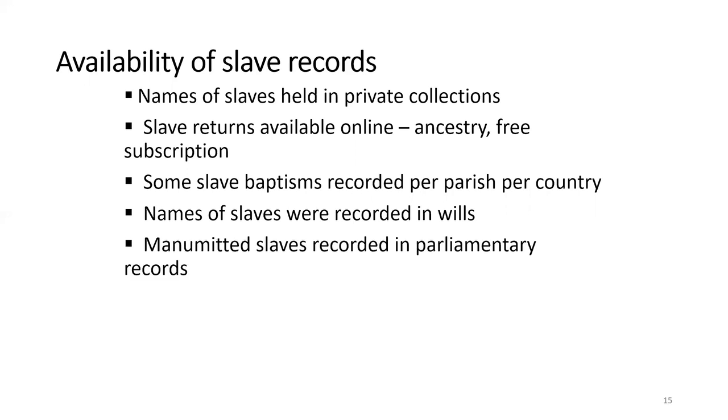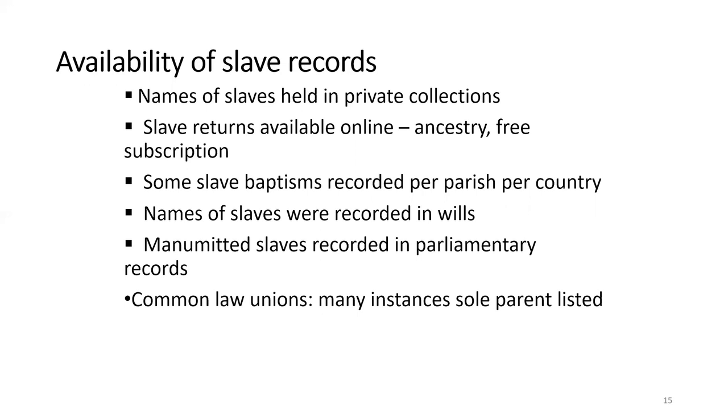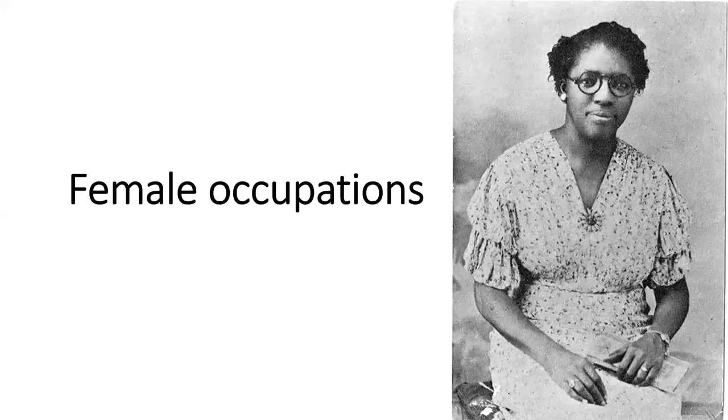Not to forget about the manumitted slaves records in parliamentary records. They're available and accessible online. And not to forget as well that with common law unions, in many instances, the sole parent was listed, and enslaved females were rarely listed in the indexes. Really.